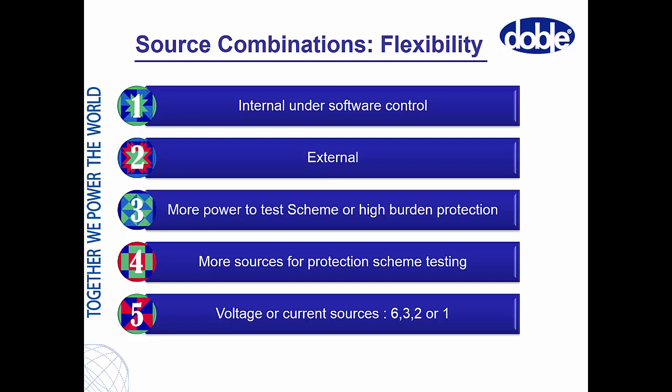In addition, as pointed out earlier, 150 VA voltage and current sources can be configured as two 75 VA sources, providing even more testing flexibility. It is possible to configure three 150 VA current sources as 6 sources for testing a 3-phase numerical current differential protection scheme.